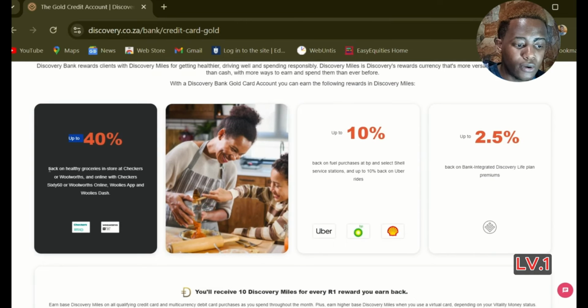Up to 40% back at Checkers or Woolworths. It's not both, it's either-or. You could switch between the partners. You could go with Checkers or you could go with Woolworths, but not both at the same time. However, you usually get 10% off when you use the other partner. Say, for example, you choose Checkers, you do get 10% at Woolworths when you decide to shop at them.